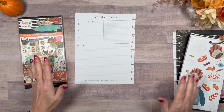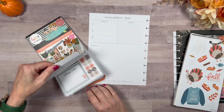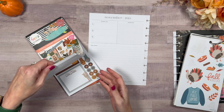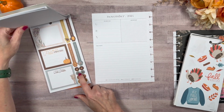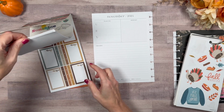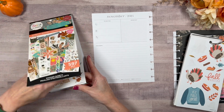Okay. So for my currently page, I'm going to open this one to the fall stickers because there were some that caught my eye. Some of these are for the month. I remember I wanted to use these, I believe, for the month. Let me see. Where are those stickers that I was thinking? Oh, there were some of these as well. Okay, autumn plans. Whoops.